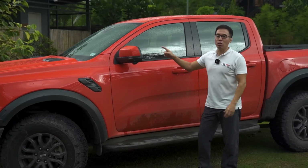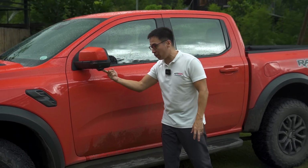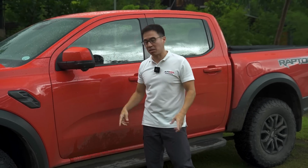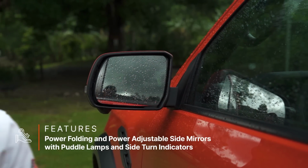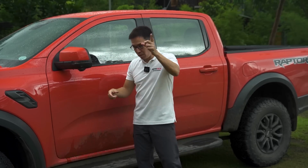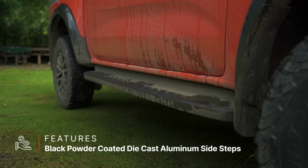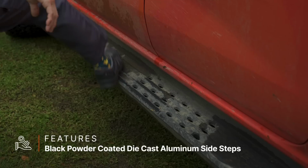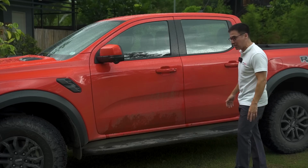The side mirrors, you'll note, are actually quite large because they need to house the repeaters and part of the cameras that are of the 360-degree view. But what I like is that the bezel is actually quite small, so it doesn't look like it's very large from inside the automobile. You've got an aluminum or aluminium, depending on which side of the pond that you're from, side step, which means business. This thing is durable and non-slip.